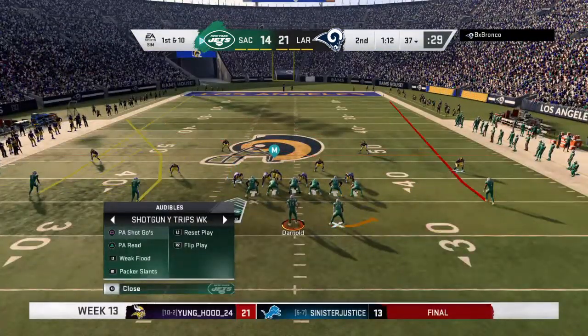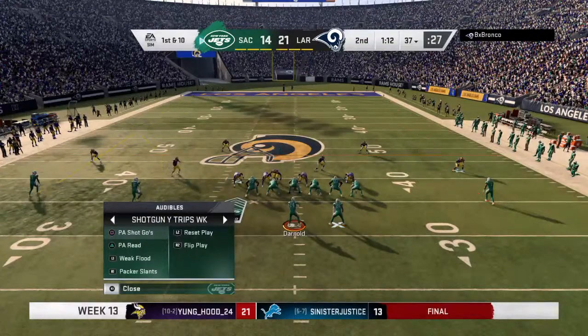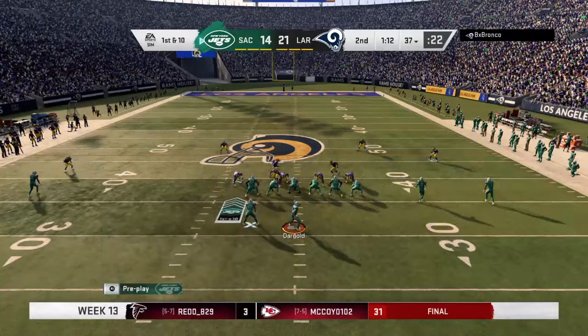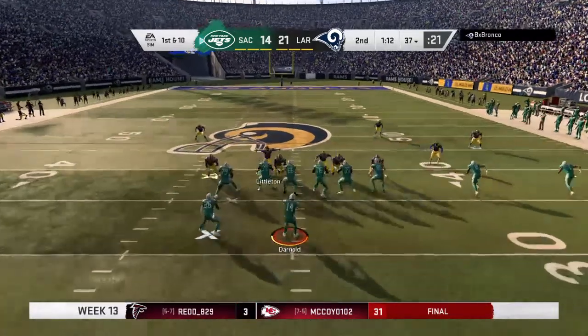Ain't no such thing as a loss. We take the wins home. Tighten up. Hey, 58's the mic. Go 58's the mic. Hey, we got to get this stop here, D.